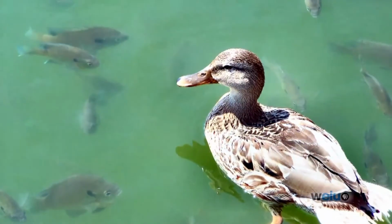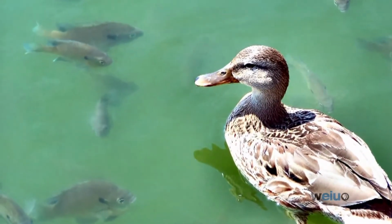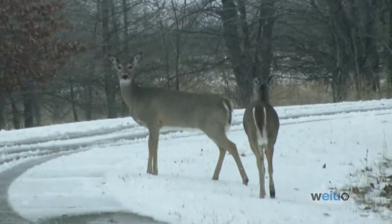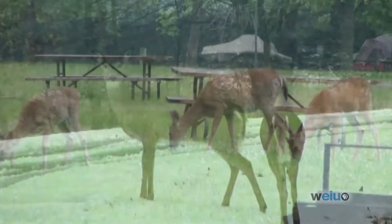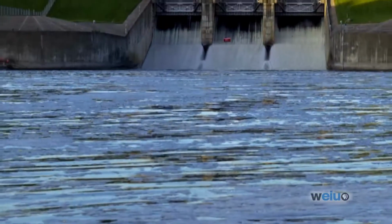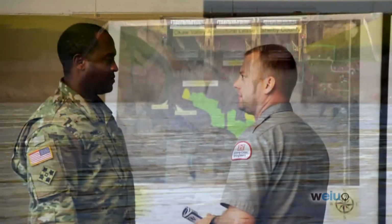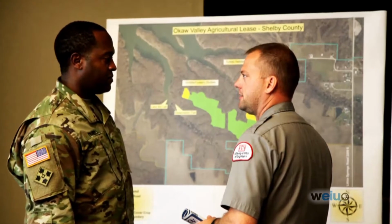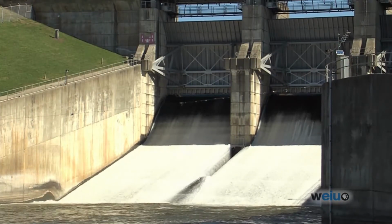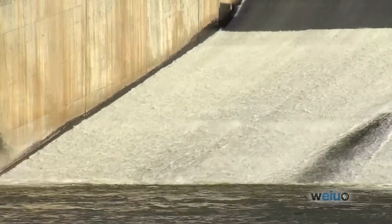Another mission is fish and wildlife conservation. We're very committed to preserving and restoring high-quality natural habitats and ecosystems here at Lake Shelbyville. The primary mission at Lake Shelbyville is flood control. Managing water levels in the lake and the dam prevents crop and property damage along the Kaskaskia River, as well as the Mississippi River.